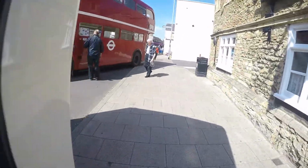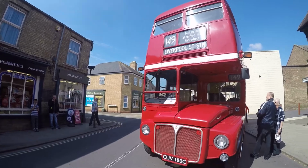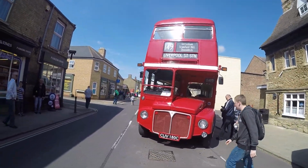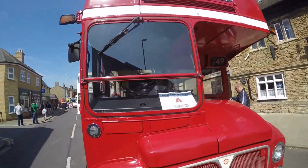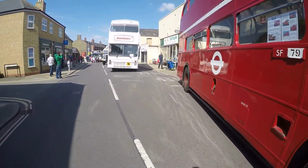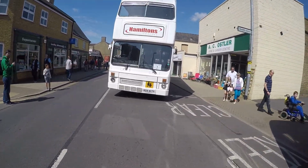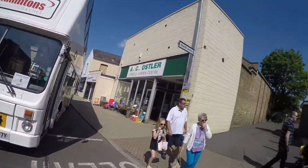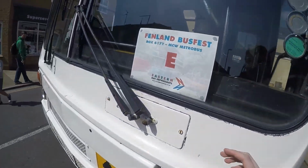Our next bus, Routemaster RM218, CV180C. Looks like it's come from Brooklands Bus Museum. Quite good, on the 149 to Liverpool Street Station. Hamilton's Coaches, looks like another Leyland Olympian. There's the back of the Routemaster. Not bad. It's Metrobus, an MCW Metrobus.